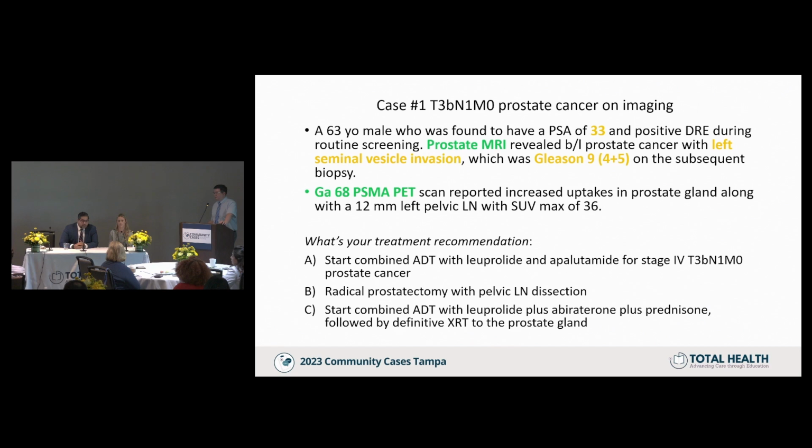I still think it's reasonable to go with A. There is data per the TITAN trial to add a novel hormone agent like apalutamide. In the trial itself, there were about 10 to 20% of patients who had N1 disease, not necessarily M1 disease. So we do have 4-year updated survival data from this trial, so I think that's also reasonable.